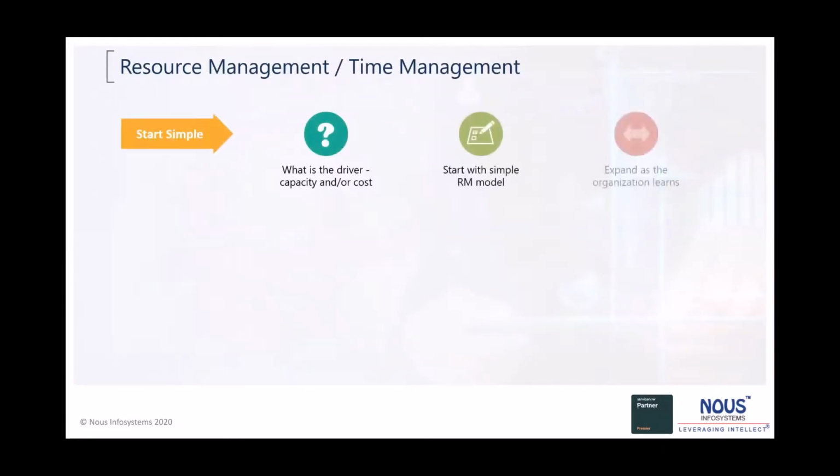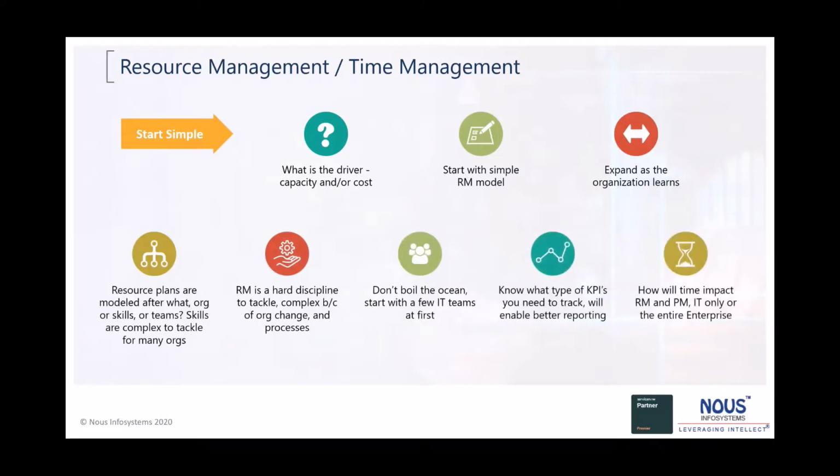In terms of resource and time management, you need to start simple. I've seen with few customers, they try and create either a very simple portal that does not work, or a very complicated portal that you're only using for managing the FTE, not for the contract workers. And then again, it's a manual process which people don't like working with. So keep it simple. Understand what your driver is for that. Start with a very simple resource model, expand as the organization learns. And below out here are some of the key things, key queries that you need to keep in mind.